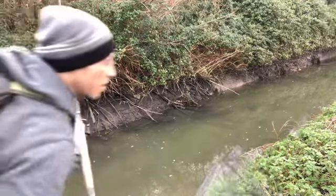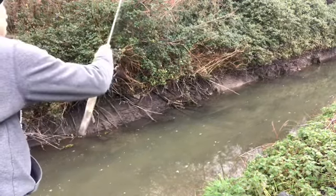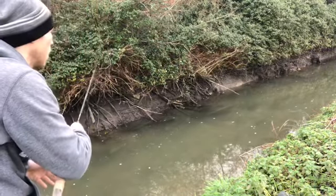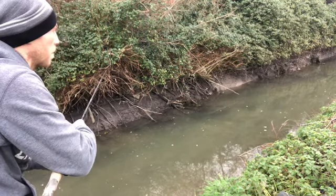This is not like lake fishing. This is proper ditch fishing. Actually, it's a river, too. It's a little tiny river. There you go. I will show you my float setup again in a minute.